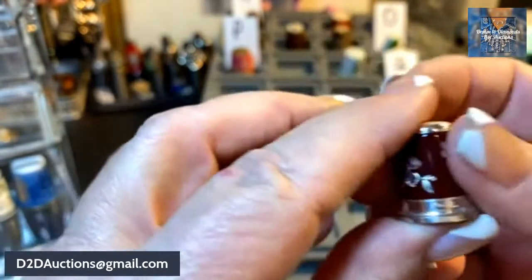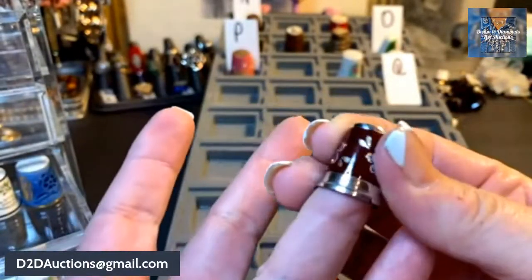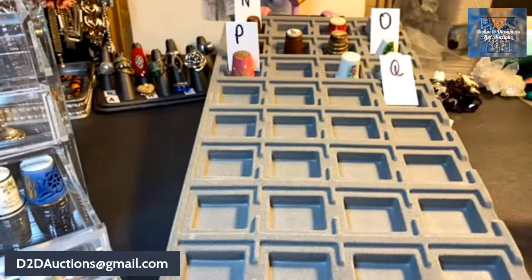Oh, no way. You're going to Manhattan for what? In the middle of COVID. You want that? You got it. Okay, that's yours. $5.